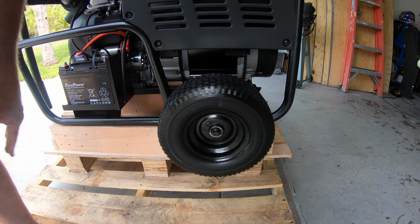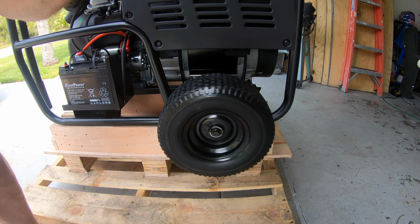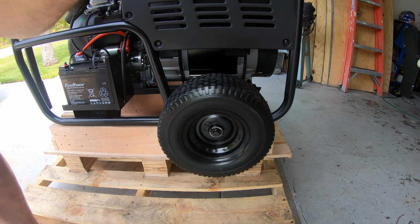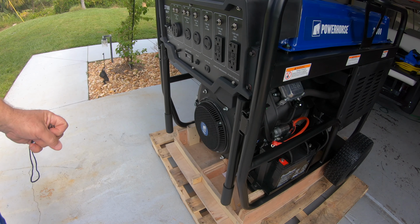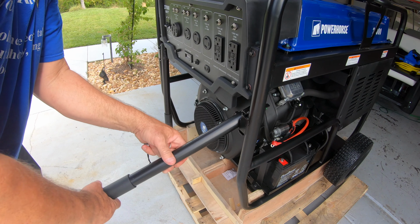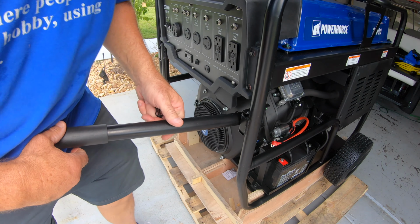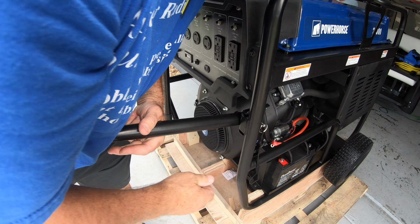For some reason, these wheels had great bearings in them that just kept rolling and rolling with no friction at all. This thing is a beast. It's really heavy, so it does have handles that fold up or down to help move it around, and then once they're up or down, they lock in place with a little lock pin.